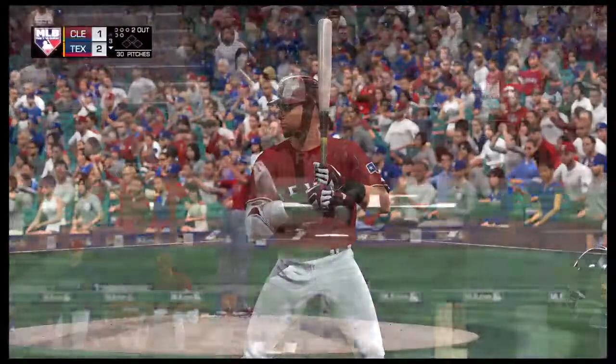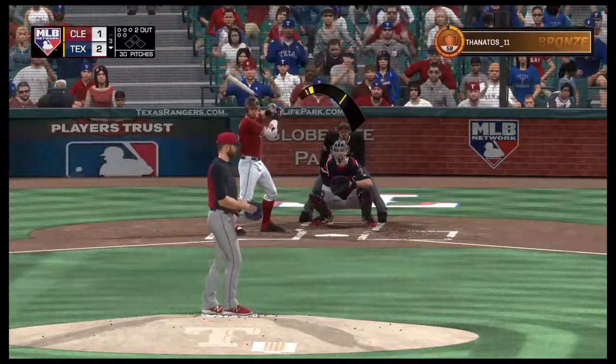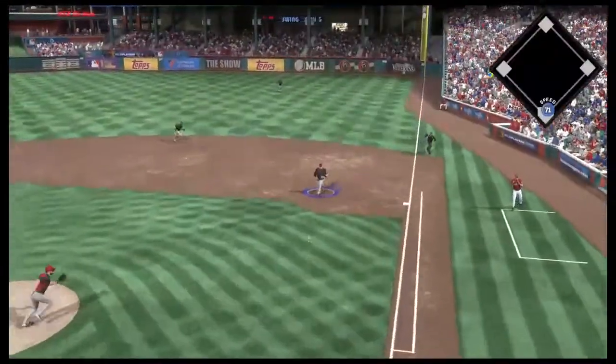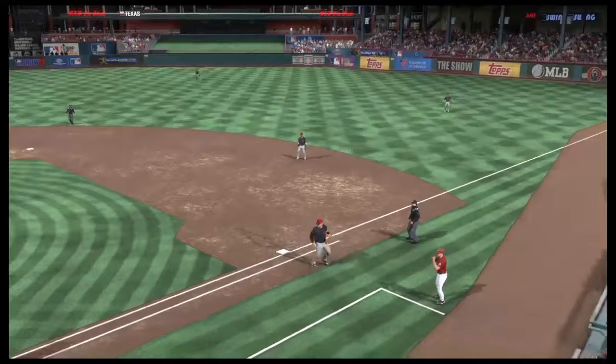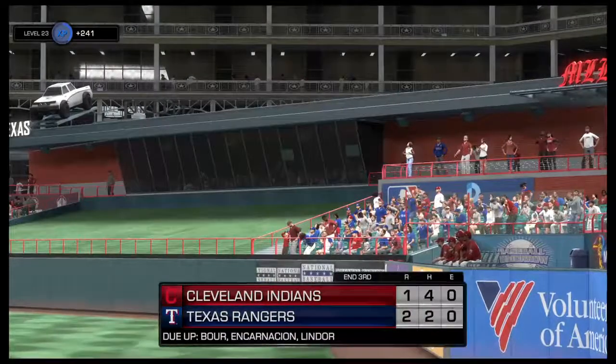Here's Rougned Odor now. And remember, he hit that 2-run homer his first time up. Rolled slowly to first. Bohr moving to his right, and he'll step on the bag himself, and the inning is over.